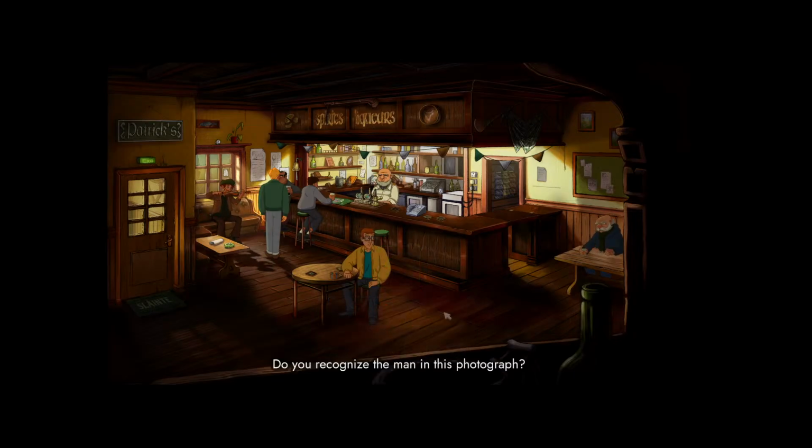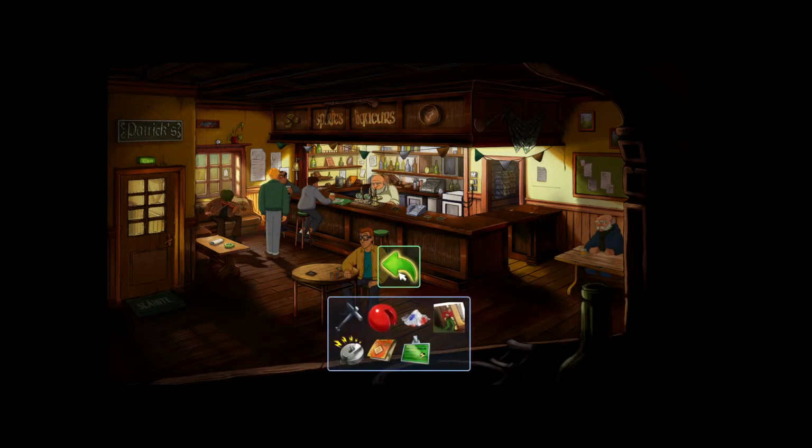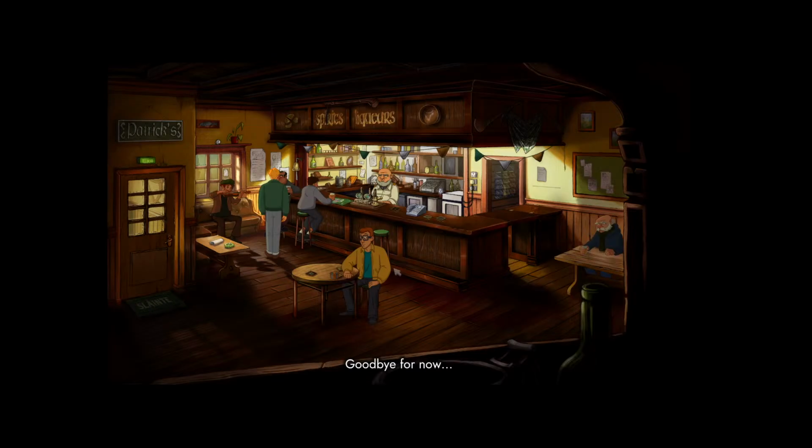Do you recognize the man in this photograph? Nope, I've never seen him before. Goodbye for now. Good riddance to you.